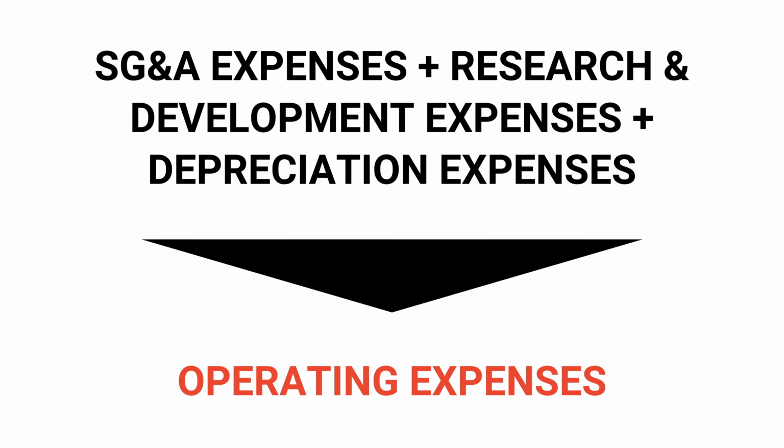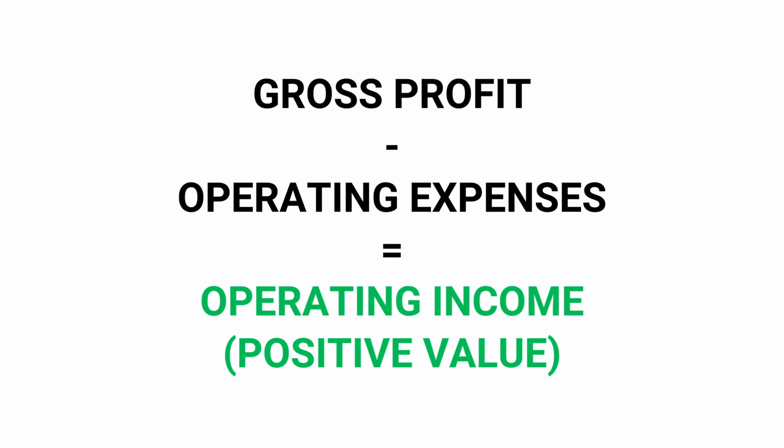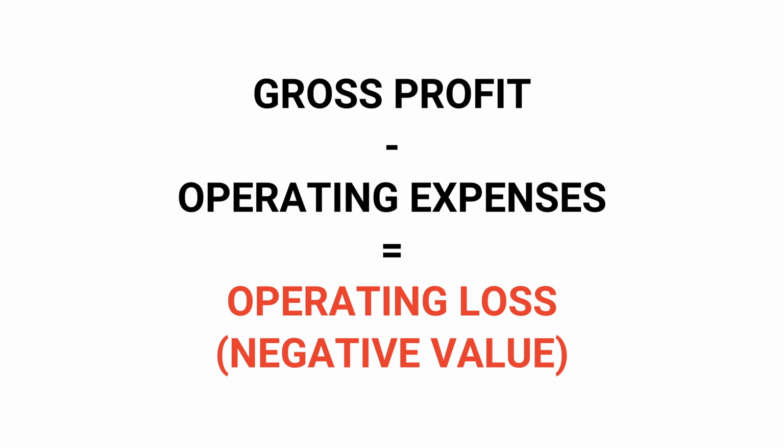The total of the company's SG&A expenses, research and development expenses, and depreciation expenses add up to its operating expenses. If you deduct those operating expenses from the gross profit, you get a number that shows the operating income, but only if it's a positive value. If it's a negative value, it means that the company has an operating loss, which indicates that they are losing money from their operations. Reducing operating expenses is key to increasing operating income, just like cutting on any cost helps you boost your profits. But operating income is not the final profit a company makes, because there are a few more items to consider.